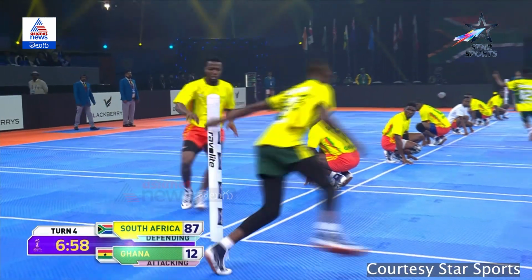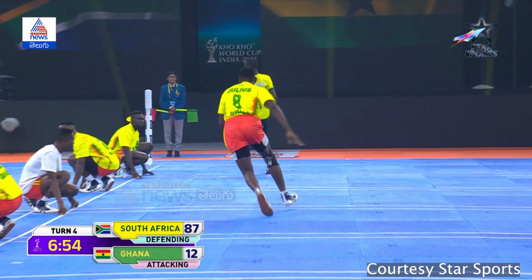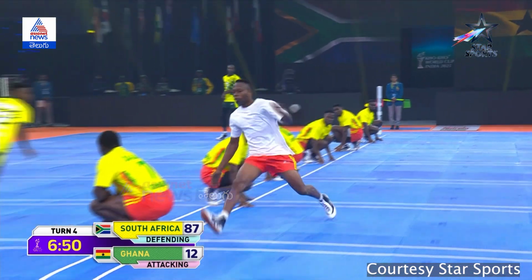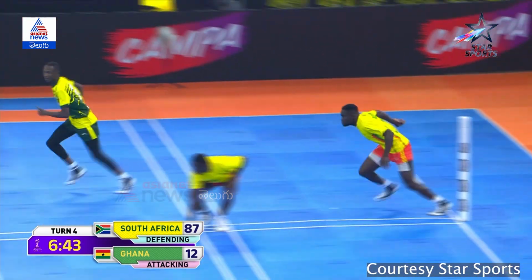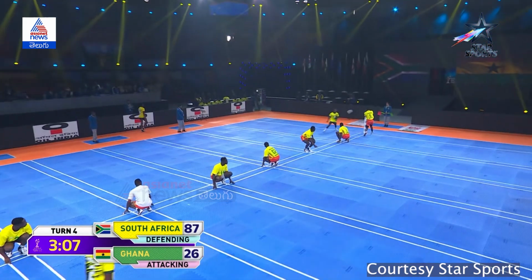I wouldn't say that it's game over for Ghana because there's a lot of learning left for them in this turn. Well, it's simple mathematics. Ghana need to get 25 batches of South African players out just to equal the scores. If you talk about mountains, it's not even in the same ballpark. It's not even the Mount Everest. They just need to climb higher and higher.